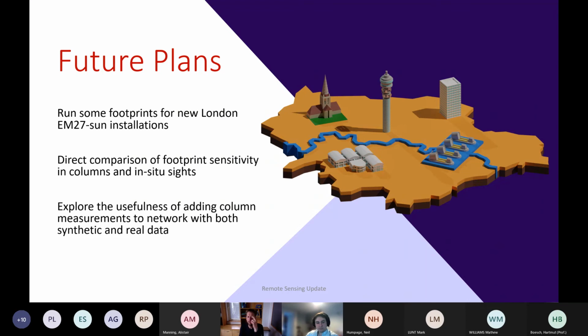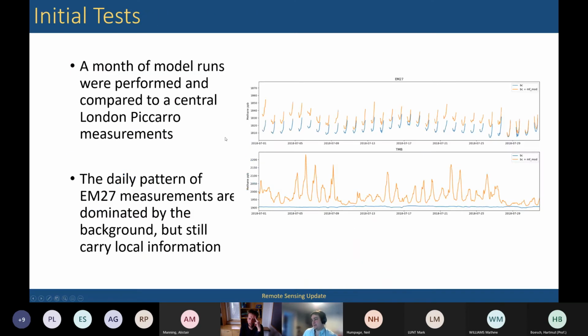All right, thanks a lot, Daniel. So it's really interesting to see that a lot of that diurnal variation in the EM27 comes from the background. That's not what I was expecting to see, but that is apparently what we see. Is this due to the fact that you're seeing different vertical levels in the atmosphere at different times of day, or is this something we need to look into a bit more?